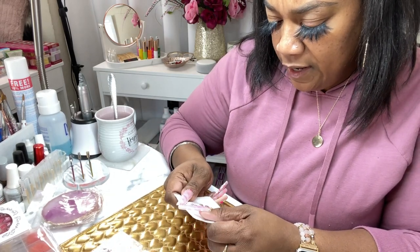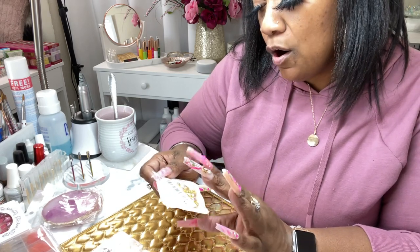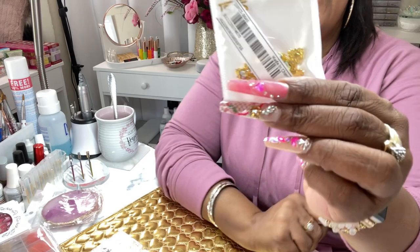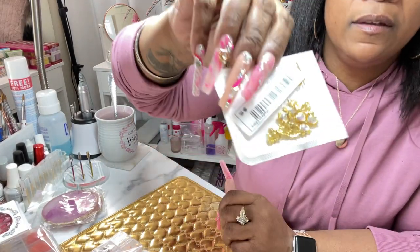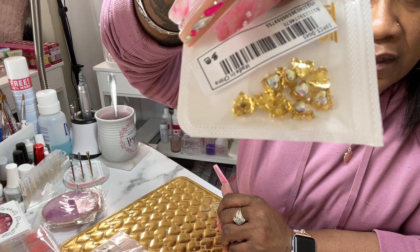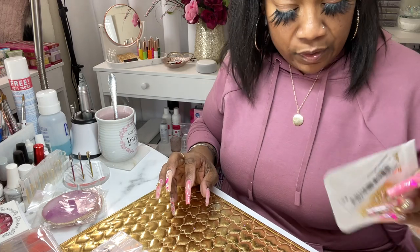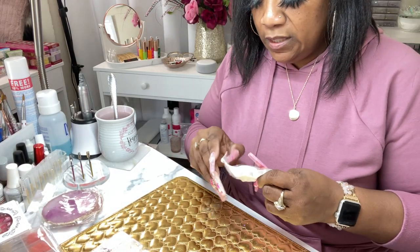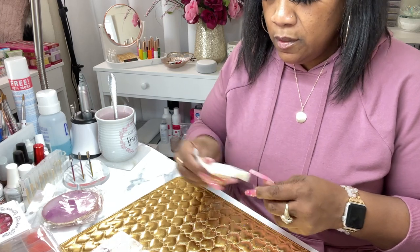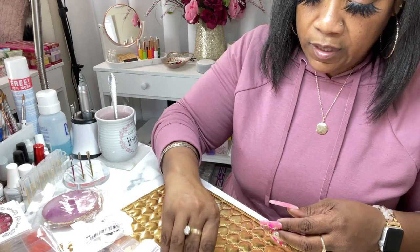Okay, so these right here are crowns. They're hearts. These are hearts. I don't know why I said crowns. These are golden hearts. Let's shake it down that way. See that? Yep, and they got the AB crystal in that golden heart. So we got those. I don't know what this is. I'm going to have to open it up. I'll open them up later. Okay, so let's keep it moving.